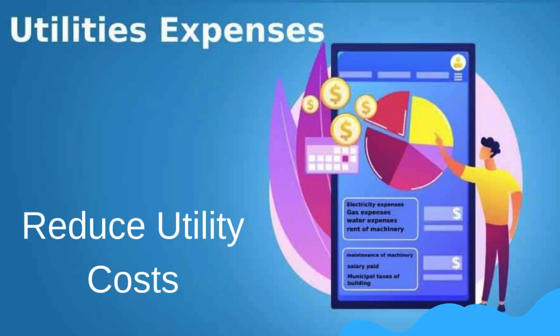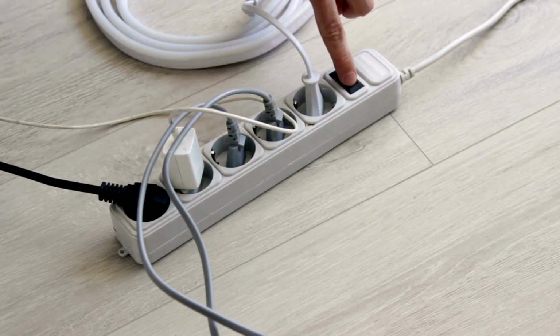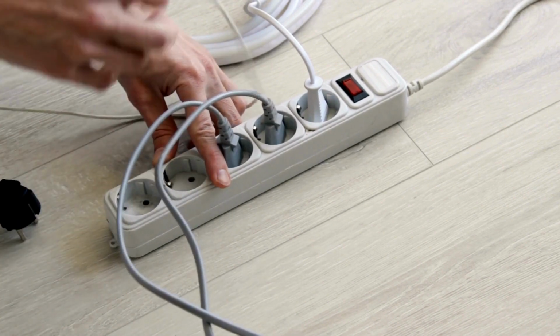9. Reduce utility costs. Lower your utility bills by being mindful of your energy and water usage. Turn off lights and appliances when not in use. Unplug electronics, adjust your thermostat, and fix any leaks or drafts in your home.